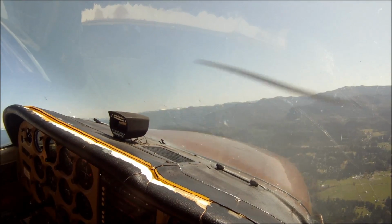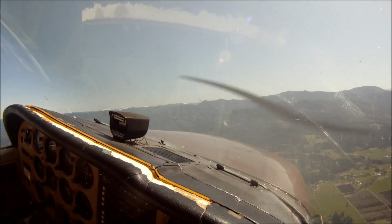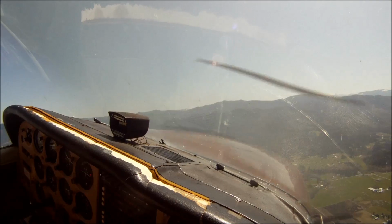What I want to do is show you that trim again, but I'm going to have you go into a descent. But I'm going to trim it high, so you'll have to push down to go down. And then I'll have you trim it, and you'll feel that difference.